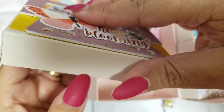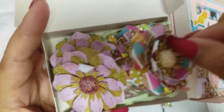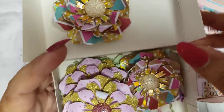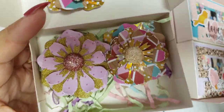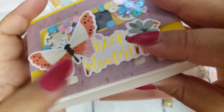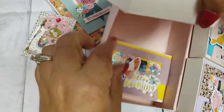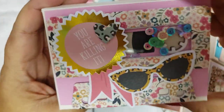Keep blooming. Oh, she did some really pretty flowers. These are beautiful. Look at that. So cute. See, I don't make stuff like this, so I get excited when you guys send them to me. Here's this one here.